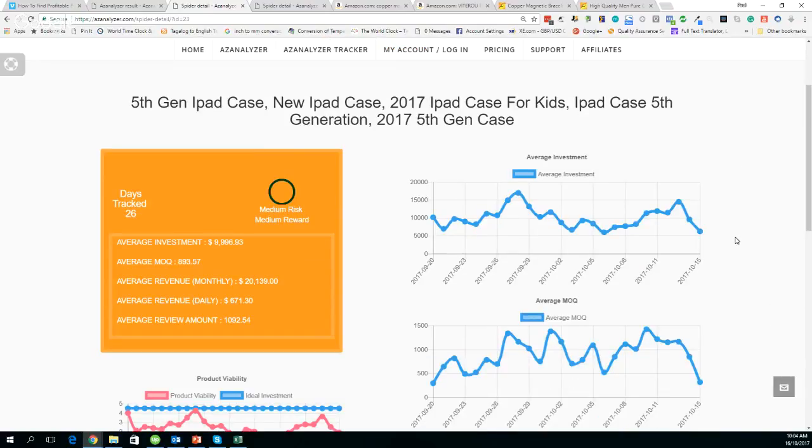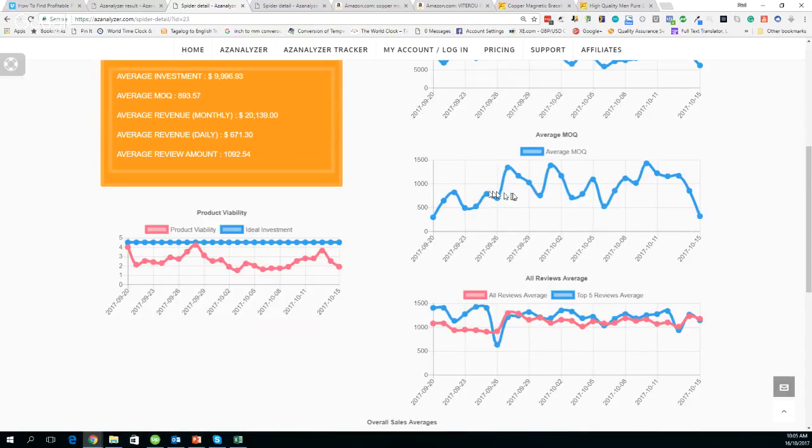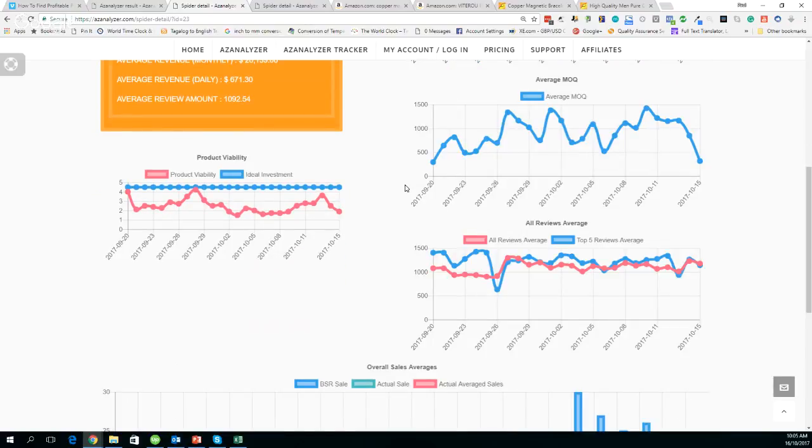So the average investment, we can see this is going between around $5,000 and I guess $17,000 per month. The MOQ, and again, that's hovering. If I do an average on there, I guess that's around 1,000 units per month that we need to be looking at. So that's going up there to 1,400, come down to 300. So the average I need to be looking at in order to do well on all of my keywords, to stay on page one, is at least 1,000 units in stock. All right, product viability.